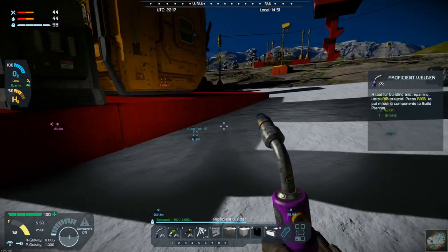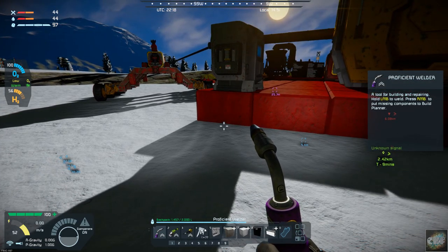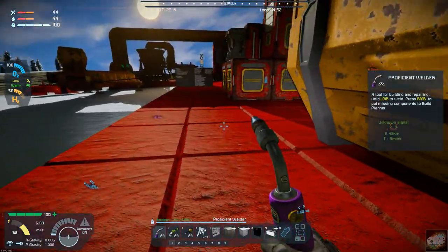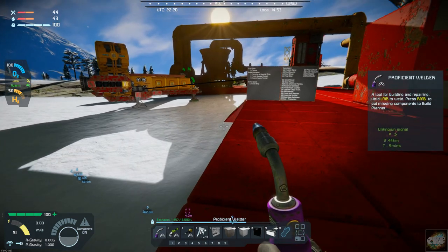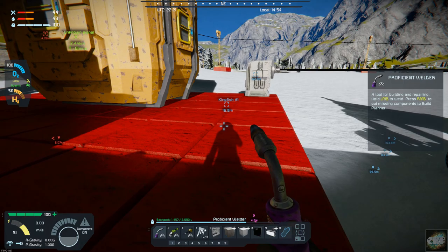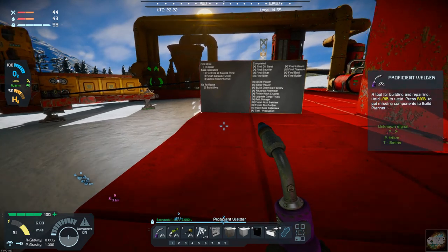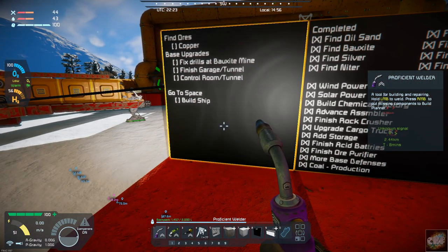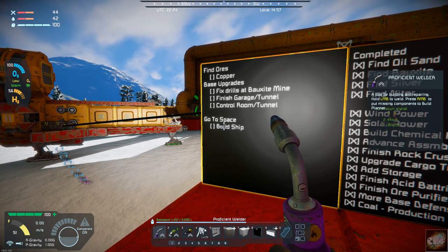And again, I want to build this somewhat out and then drill down and make a connection up through here. And so it'll be coming up and out into the production facility. And I want to kind of extend this platform out a little bit more and then kind of work from over this direction. So, coal production is completed, finally. I added build a ship to go to space. That'll be down on there.